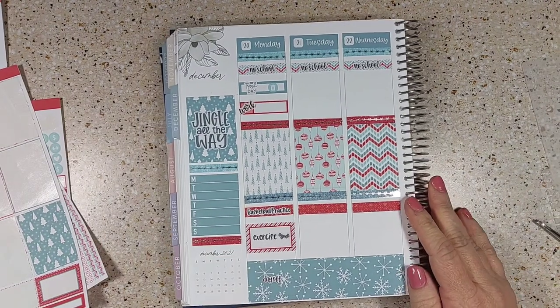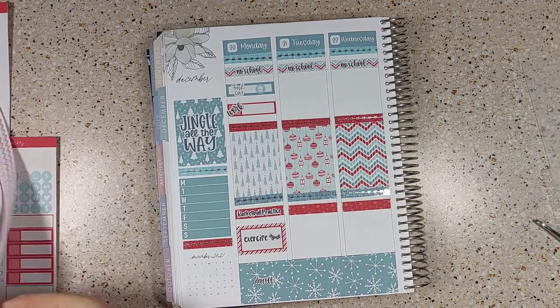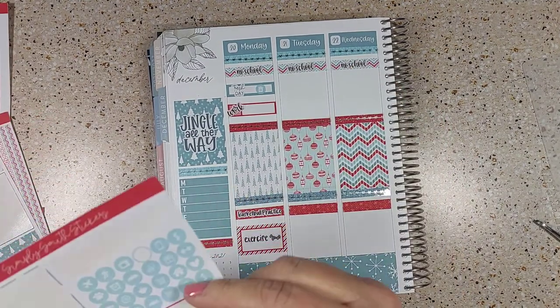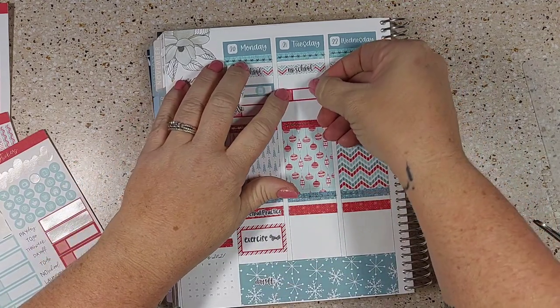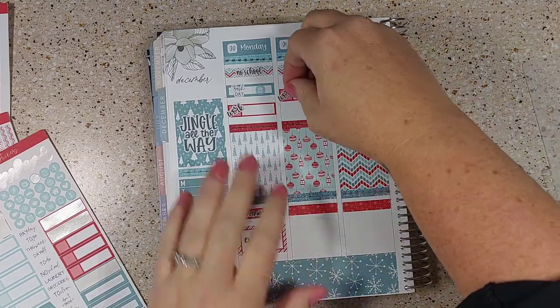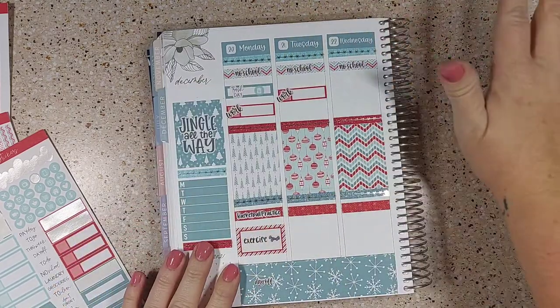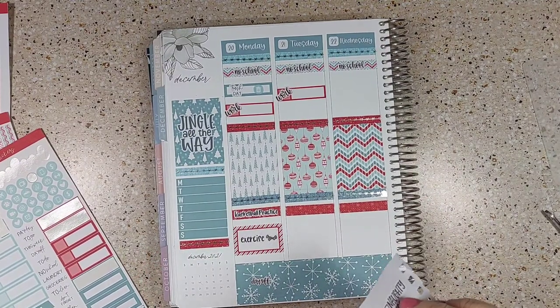All right, so for Tuesday, I did put that day off sticker down here. For Tuesday, it's just no school, and then I do have to work. Not much going on in the mornings. Not much going on really all this week. I'm sure my kids will get their game fix in since they're not allowed to play usually during the week.